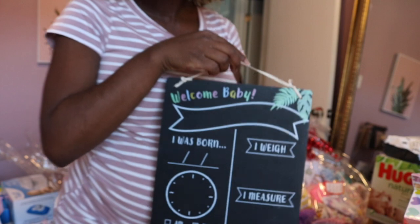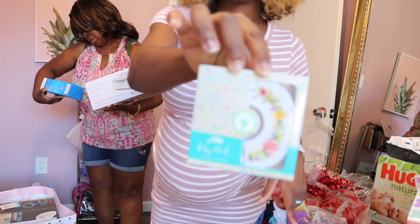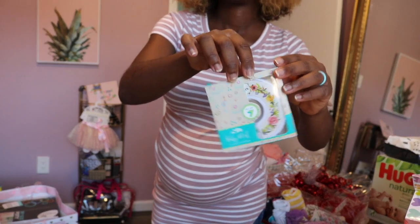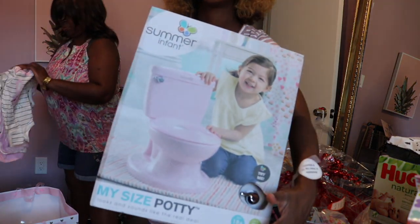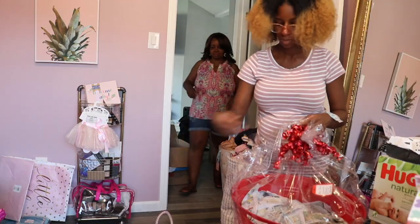And look how cute. My coworker and friend purchased this from Target for me. These are the closet dividers, which came in handy when it came to separating clothes by age. And I just thought that this little pink infant toilet was so cute. It really has a little handle that flushes and makes a toilet flushing sound. Is that not cute or what?